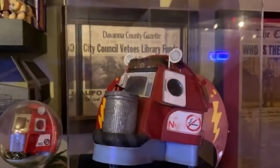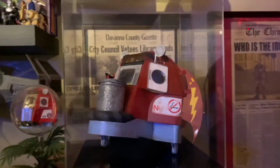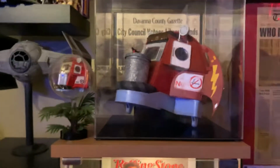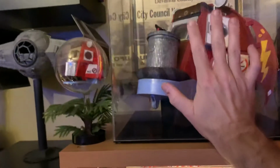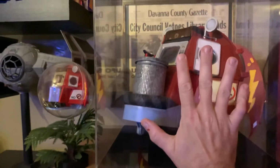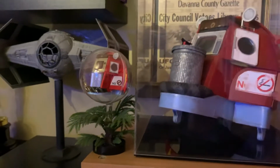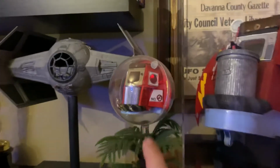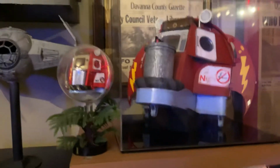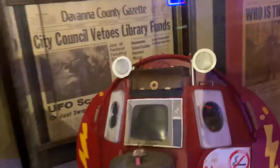This is the Thunder Road from Explorers. You can see my hand, and my hand's about 12 inches, so it's about 14 inches from top to bottom. This is a tiny miniature version of that, all scratch built.